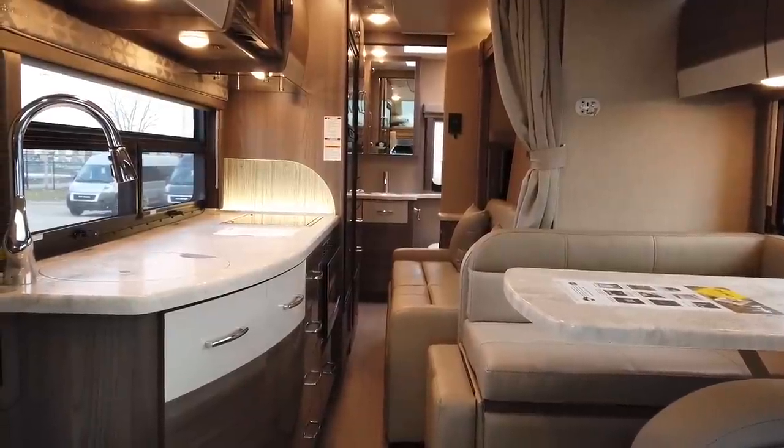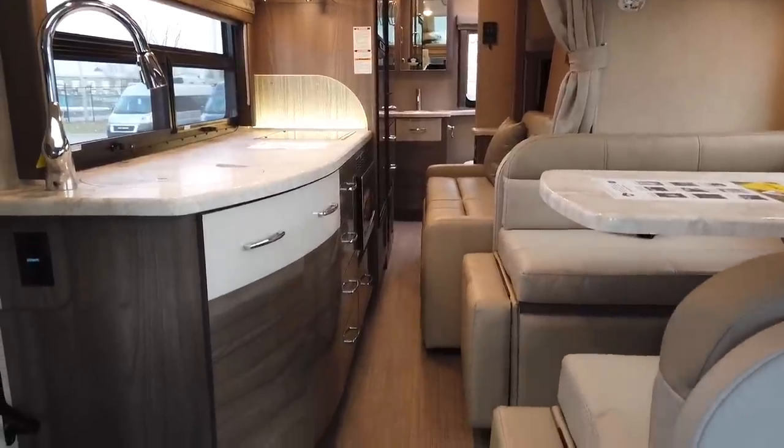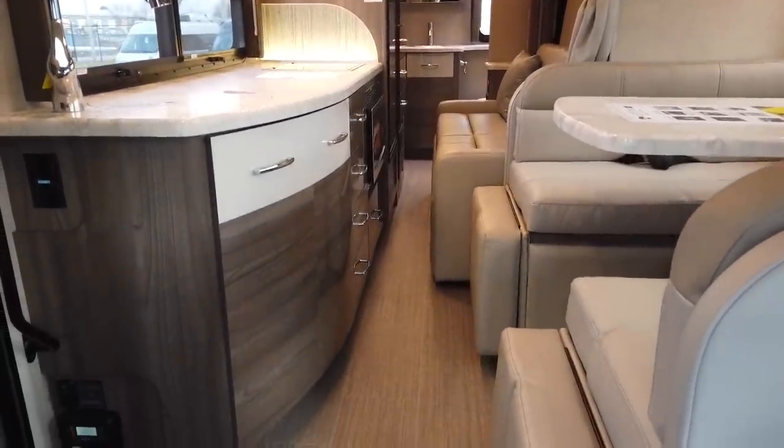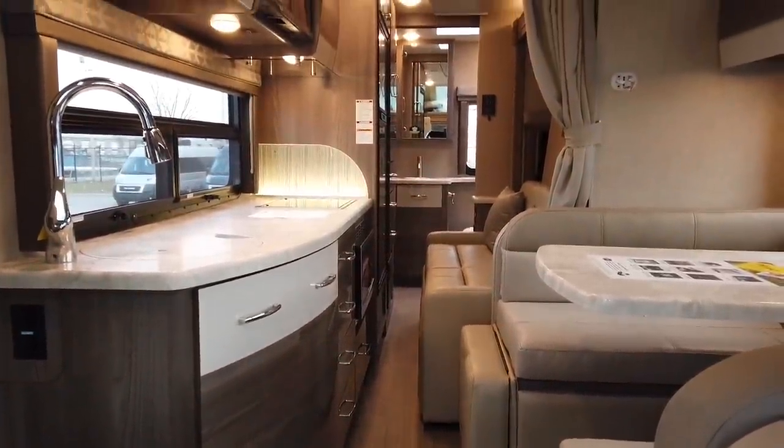One question I always get requested by customers is how much access do you get to the rear bathroom from the front of the coach? So as you can see here, we got the slide fully in. You get an access way all the way to the rear bath.